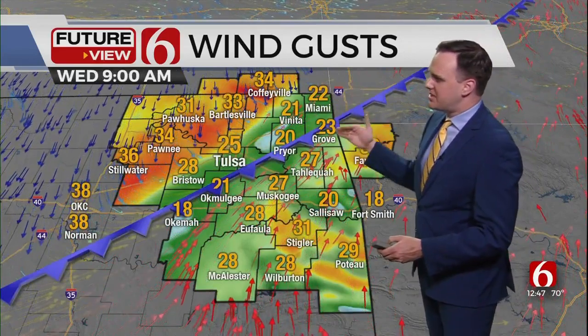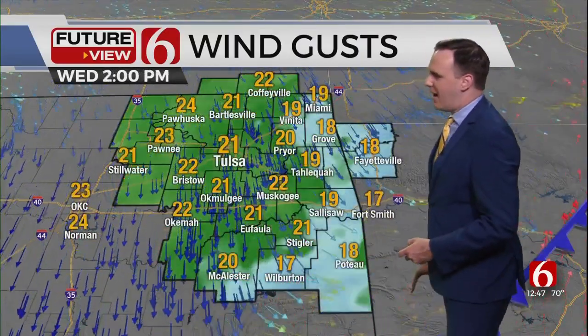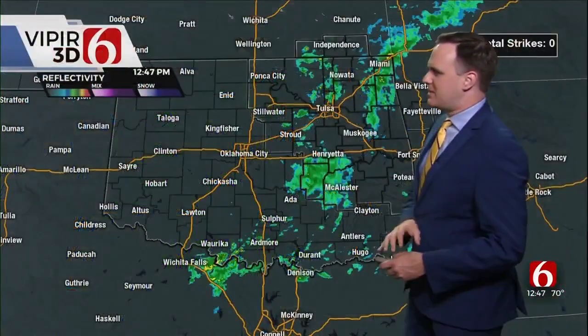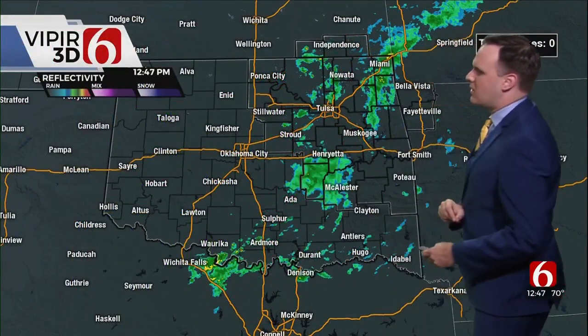The cold front surges in tomorrow morning, so we'll start to pick up a strong north breeze by the early to mid-morning hours tomorrow as that front surges south. With time, the winds will start to settle down by tomorrow afternoon. But then there will be a slight chance for an isolated strong storm near that front.